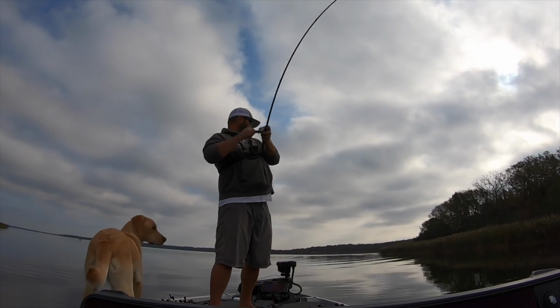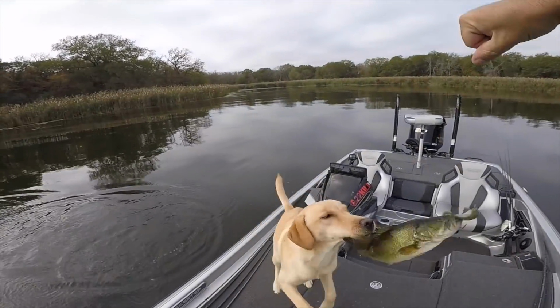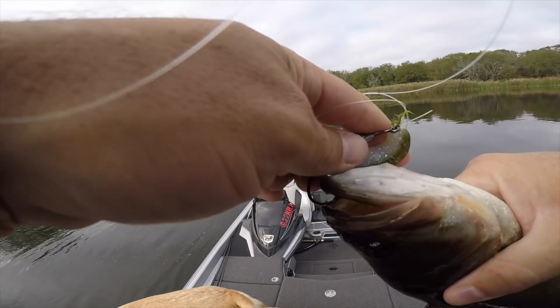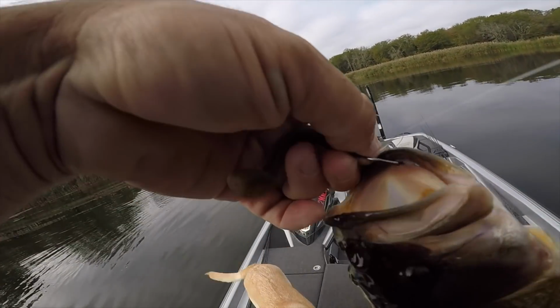There we go. Finally got one of these little suckers. Skeeter, you excited? What's going on, Skeeter? No wonder I'm having a hard time hooking them on a swimbait. They're this big. Little scamps.